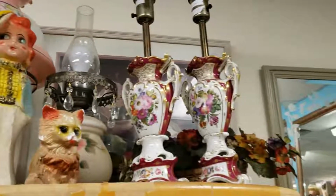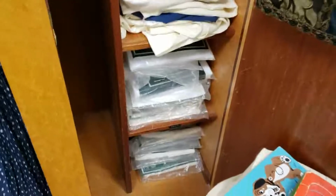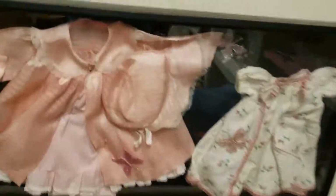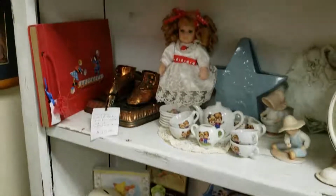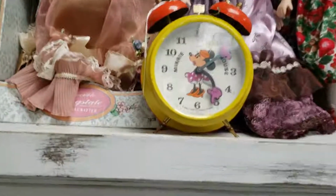Those chalkware items are cute, and those lamps are gorgeous. Be nice for a bedroom, a vintage looking, Victorian looking bedroom. Linens. So they really didn't have any vintage clothing in this shop. Little baby stuff. I like how these little baby outfits are displayed. Take your little baby clothes and frame them. More Raggedy Ann and Andy's baby cup. Baby potty, maybe. I had a scale like that. Yeah, I think so. Don't know what happened to it.